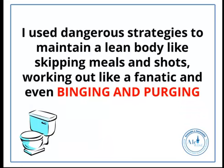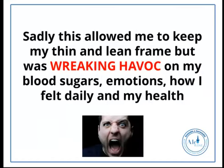I used dangerous strategies to maintain a lean body, like skipping meals and shots, working out like a fanatic even when my blood sugars were elevated, and I even resorted to binging and purging multiple times a week without my family or friends knowing. Sadly, these behaviors allowed me to keep my thin and lean frame, but wreaked havoc on my blood sugars, emotions, how I felt on a daily basis, and of course my overall health.